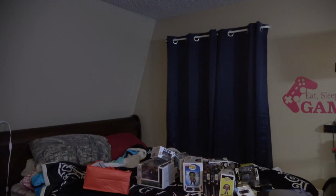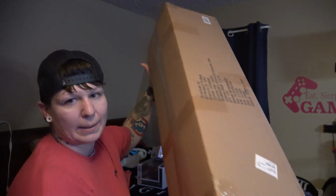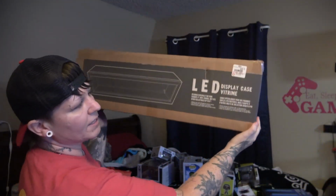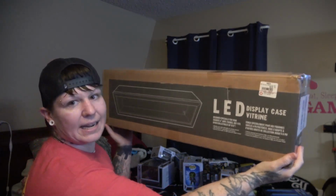All right, guys. Here's something here. Let me show you this big box. This was picked up, and no, this is not small. If you've already seen this on the local GameStop app, guys, this thing is not small at all. This is called an LED display case. You can lay it down or you can stand it up. I don't know why you would stand it up because you would only be able to fit one in it. If you needed it for something really tall, then it would work out.